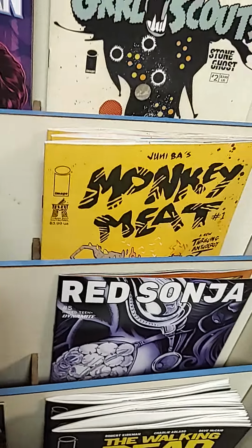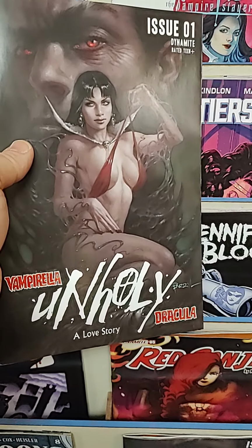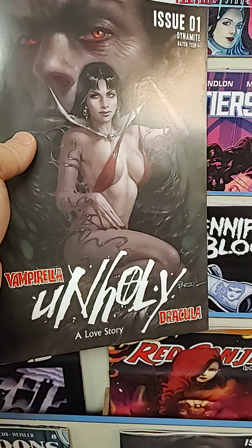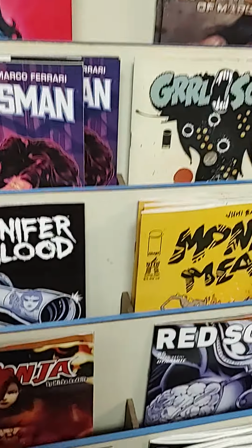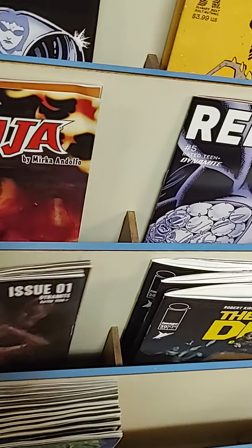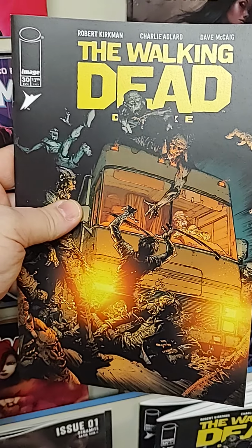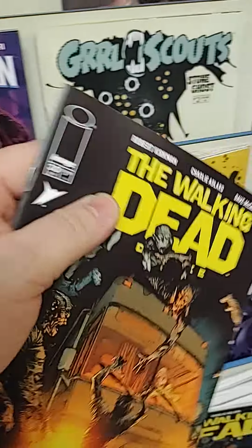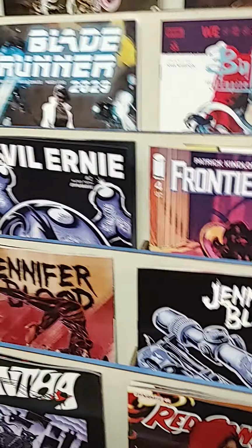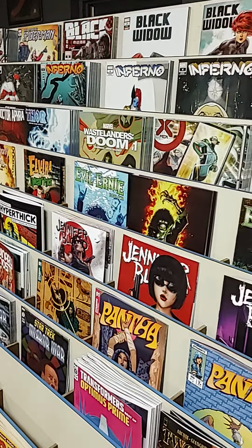Up next, a book. We were actually shorted these a couple weeks ago, and they finally gave us our replacements. Issue number 1 of Vampirella Dracula Unholy. A lot of people have been waiting for this book, so we finally got it, and they only sent us 2 dang copies, so that's it. And then we end with The Walking Dead Deluxe, number 30. Walking Dead. They started from number 1, full color. They made it 30 issues in. Cool stuff. So these are all the new releases available tomorrow at 11 a.m.